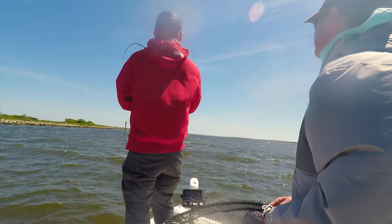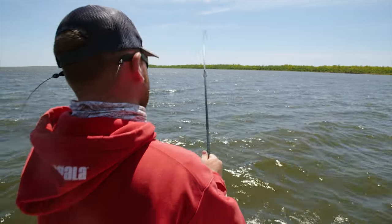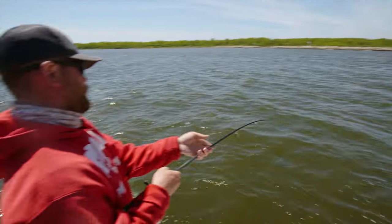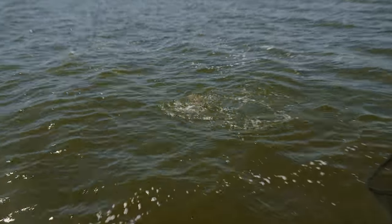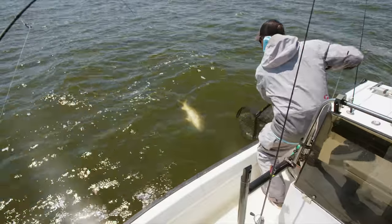I think so. That was jigging shrimp? Jigging a shrimp. That was one of those drum again. Nope, that is a toad of a redfish. Nice. Look at that thing. That's a big fish sandwich you got there, bud. Yeah. Come on, big guy. There we go.